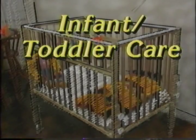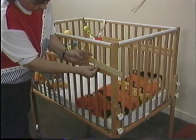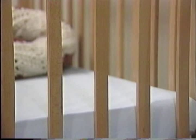When you care for infants and toddlers, you need some special equipment. And there are federal standards for new equipment which help make it safe. There are many details on your checklist, but above all, make sure that openings between crib rails are no more than 2 3/8 inches wide. Use a ruler, don't just guess.